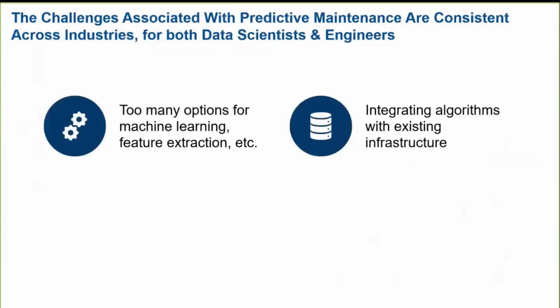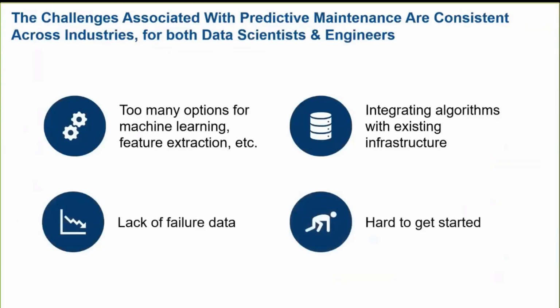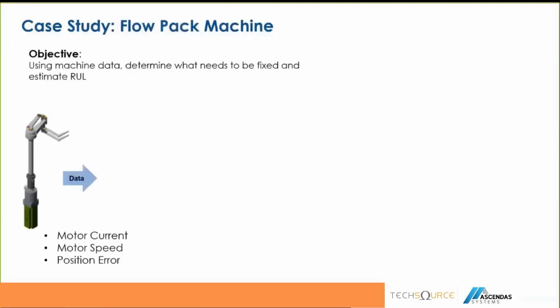So not every time you are allowed to start from scratch. So reuse of existing infrastructure is very important. Lack of failure data, and last but not the least, hard to get started. Of a subsystem, which is a servo motor, essentially what it is doing is it is doing a repetitive task of pushing the blocks on an assembly line, right?